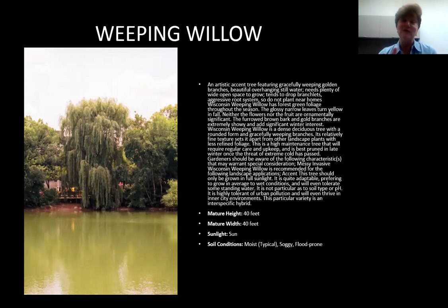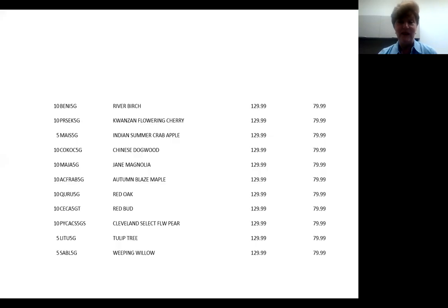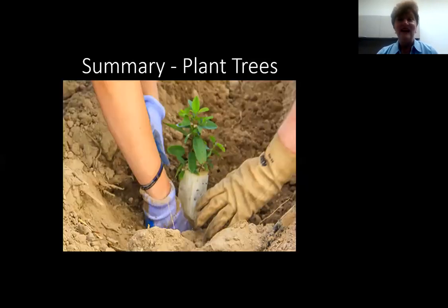I love these. What's beautiful about these is how they move in the wind. It's one of the next best things to having a water feature in your garden, like a fountain. These are always moving, and the sound is just absolutely beautiful. So it's the Wisconsin weeping willow, and that's the one that's hardier in this area. These are all the list again, showing the prices and the discounted prices, and in summary, from this presentation, all I can say is I want you to plant trees. I want you to plant trees.